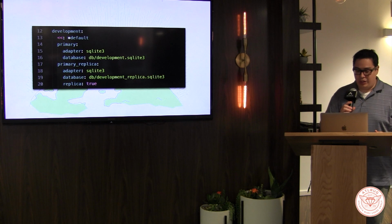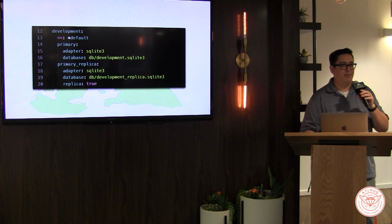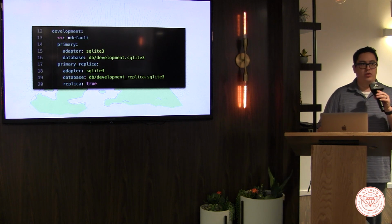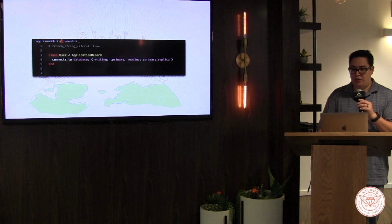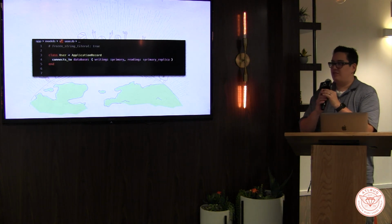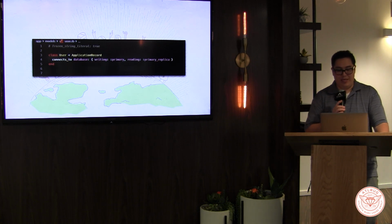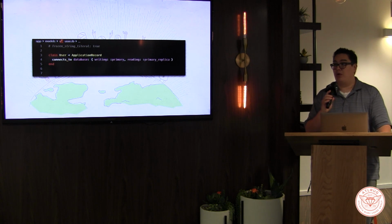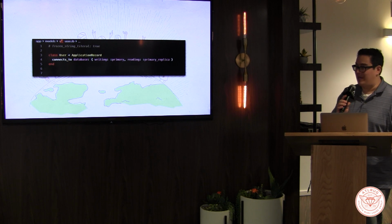If you do that, then you now have two separate databases that you are able to work with. The nice thing about that is sometimes an application can get so large where you're reading from and writing to the same table, and that's going to have some performance impacts. So instead, you can now do something like this where within your model, you can do a connects to database and then pass in a writing parameter and then a reading parameter pointing to each one of the different databases that you created in your database YAML file.